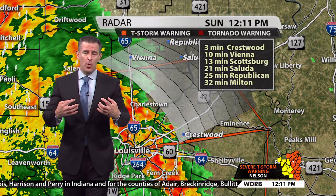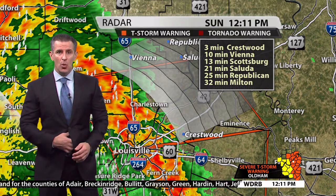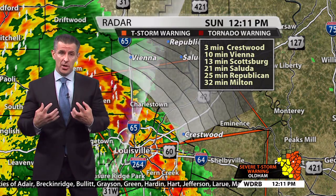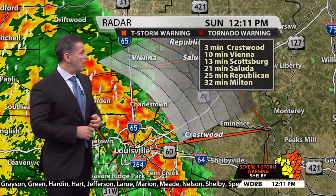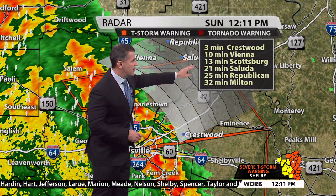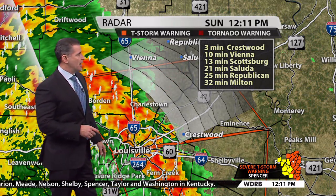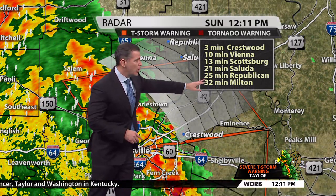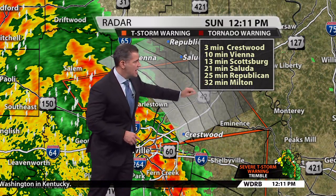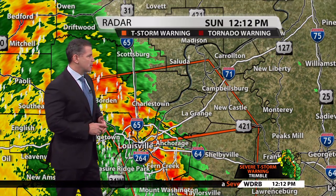Crestwood, get away from the western side of your home. The reason about the western side is where the winds are coming from. The reason that matters is that 80s can blow out windows. This is going to be near the Vienna area in 10 minutes, 13 minutes from now in the Scottsburg area, 21 minutes from now in the Saluda area, 25 minutes from now in Republican, and 32 minutes from now in Milton. I want to also track further south along this.